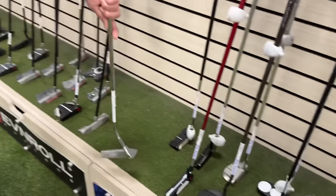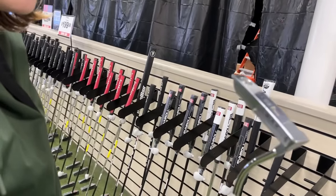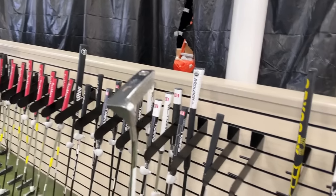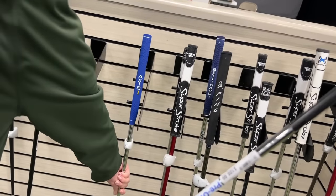This is kind of fun. Oh, this is the Justin Rose putter. This is such good condition, too. How much is it? $145. Those are usually like $300. Yeah, that is kind of crazy. You got the double wide arm lock. That's a really good price on that.